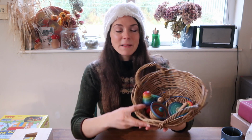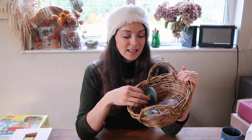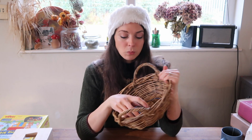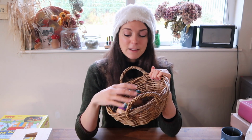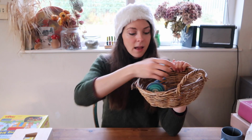Another thing that I love to collect at Christmas time is spinning tops. Now, spinning tops are so fun, and these ones are all by the gorgeous brand Madar. So they're handmade in Germany. They're beautiful quality, all wooden, chunky. And if you've got babies, the really best place to start is these roly-polies, you might be able to see that in the video. So basically you just tip them and they sort of turn back upright.